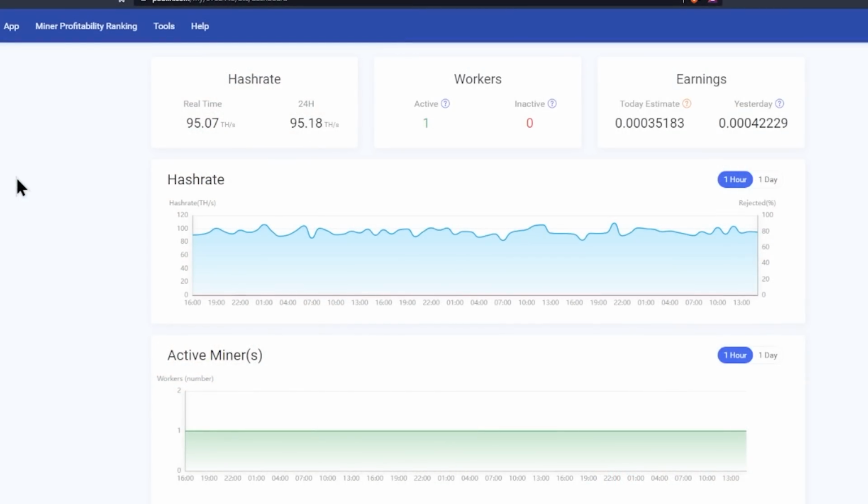The pool that we're currently running on in particular is going to be poolin.com. And I really like Poolin for my Dogecoin ASICs. So that's kind of what we've been messing with and why I utilize it. If you take a look here on the panel, we have it pulled up and our real time is showing 95 terahash a second. And our 24-hour average has been 95 terahash a second as well. In some cases up to 96 terahash a second.